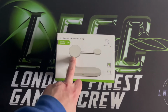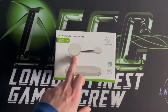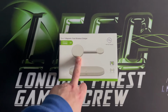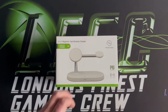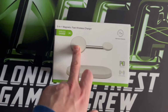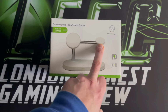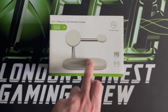You can charge your iPhone on it. I'm assuming that if your phone is also compatible with MagSafe charging, then it magnetizes to that. I'm not sure with other brands like Samsung and Sony, if they have that sort of thing, so I'm an iPhone man. But yeah, I've got an iPhone 12 Pro Max, so that will go on there. Fast charging. This is for your Apple Watch, so I've got one of them, so that's all good. And then down here, there is a section where you can charge your AirPods as well.